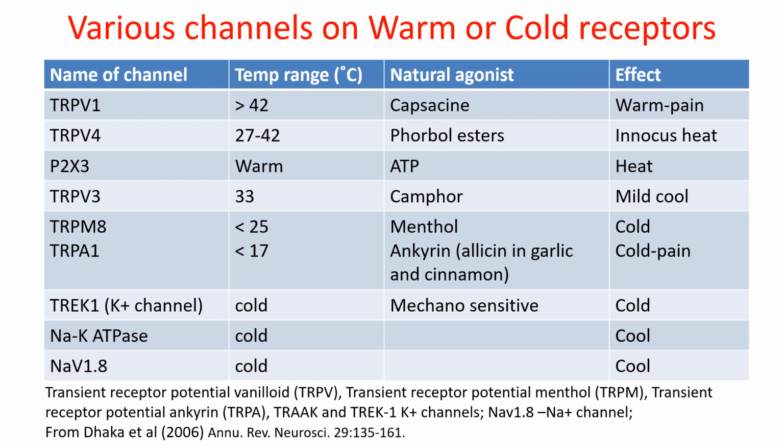I will briefly read about the table. TRPV1, the temperature range greater than 42 degrees Celsius. Capsaicin is an agonist and their sensation leads to warm and then the pain. TRPV4, it's a normal innocuous range, 27 to 42 degrees Celsius. The 4-alpha phorbol esters are the agonists and it is an innocuous warm sensation. The P2X3 channels, their natural agonist is ATP and they detect the warmth. This effect is heat.